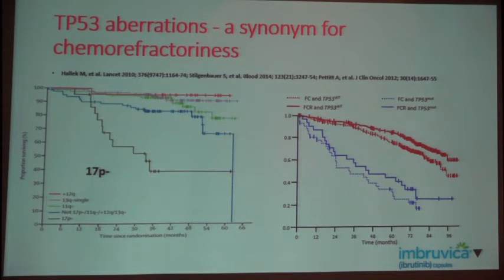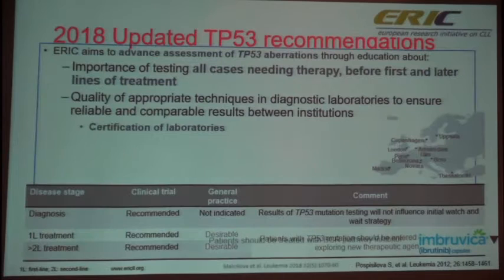As you can see here, 17p deletion, down goes the progression-free survival, down goes the overall survival. And even with treatment, as you can see here, the ones in blue are 17p deletion, the ones in red are non-17p deletion. And even if you add not just FC, but FCR, this will not help the patient. So if you have a 17p deletion or a TP53 gene mutation or deletion, this is not the right type of treatment for these patients.